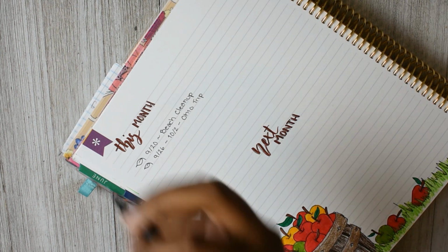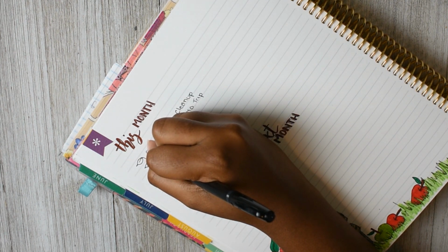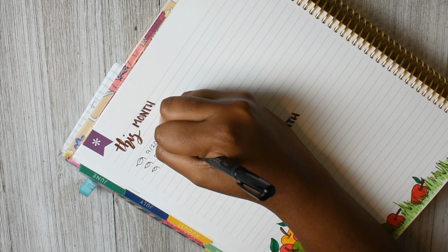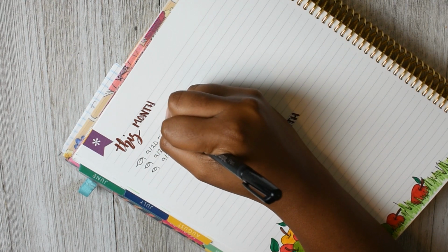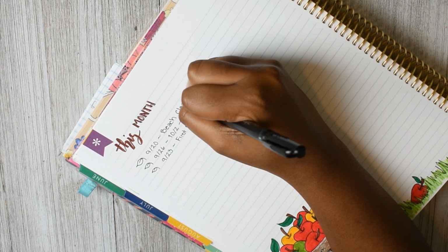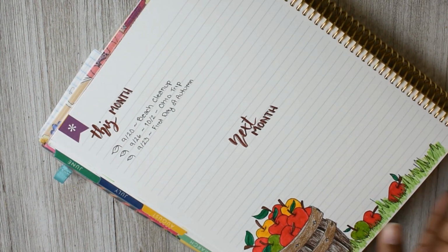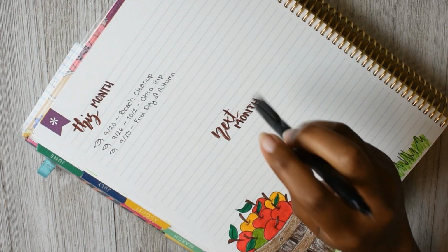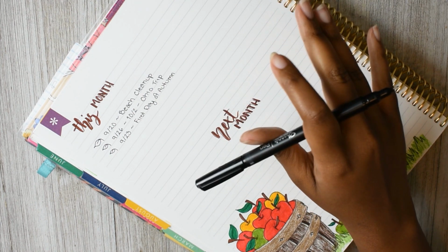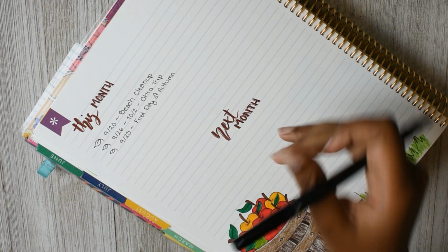And I guess it would be fun to mark that September 23rd is the first day of autumn. And autumn is actually my favorite season. I love the color of the trees. I love the breeze, the temperature. Autumn is my favorite season ever. Yeah, I like autumn.